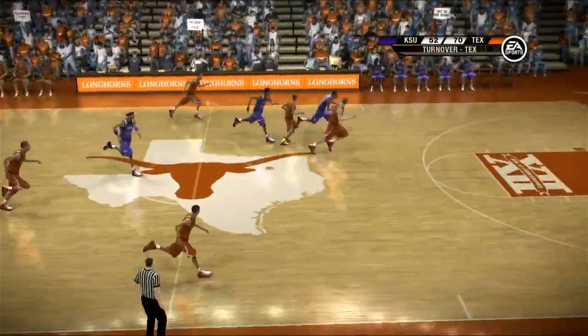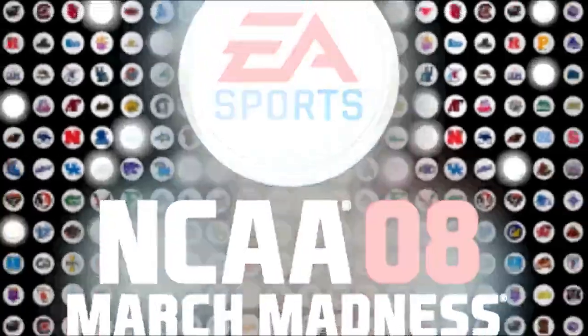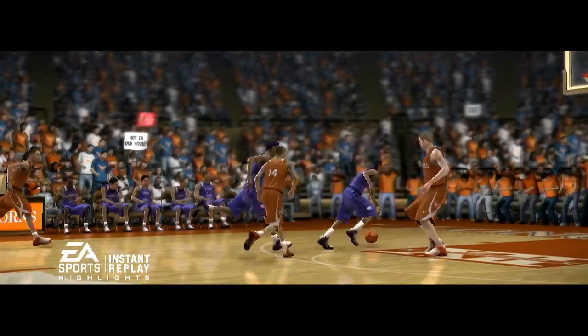Good job defensively. They push it up on the break. Goes up for two. Great play to take that to the basket.